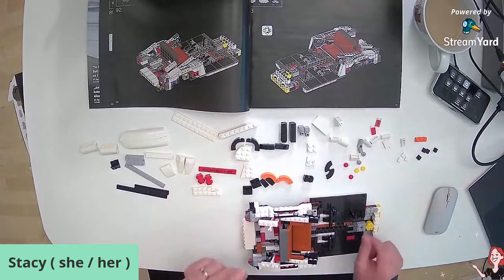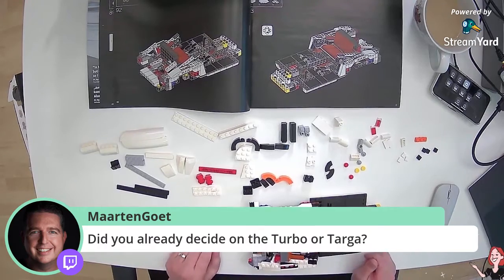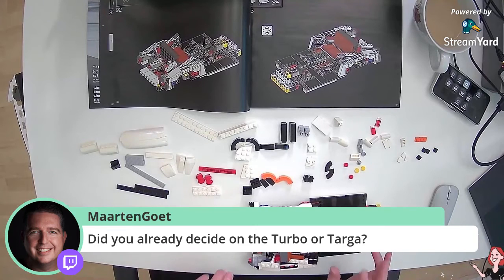Right. And before we turn around and do the same to the other side, question from Martin. Did you already decide on the turbo or the Targa? I haven't yet. And I'm thinking what I might do here is put it on as a Twitter poll. So if I do, please share it and see what everybody wants to build. I kind of like both of them. And I'm probably going to end up doing the second one later on anyway. But for that first build, since I'm doing this all on camera, I thought, you know, why not let other people decide?